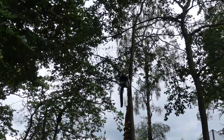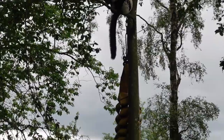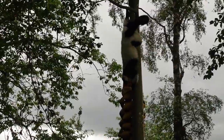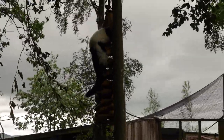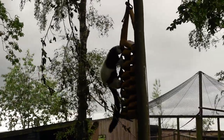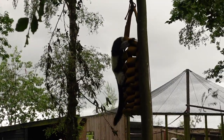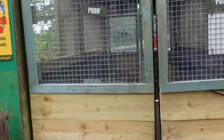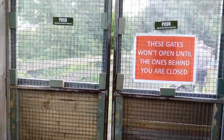Got one here, well, it's smart. It came over here itself. It's got all the food to itself on the other side. Oh! Try to get some more food and some exercise at the same time. Go through these double magnetic gates, so both sides have to be closed for this side to open.